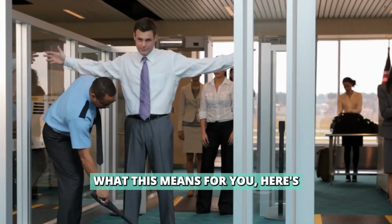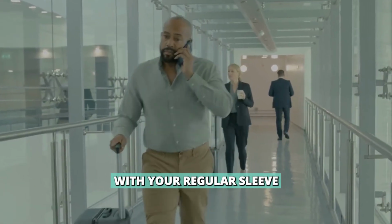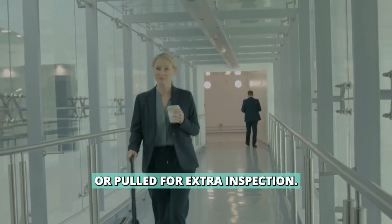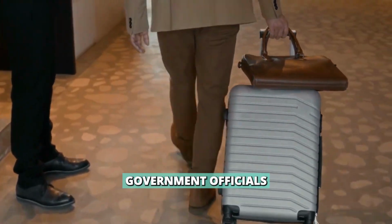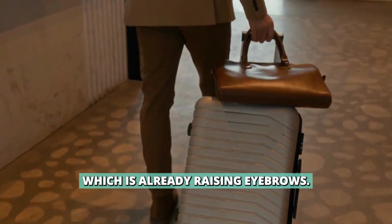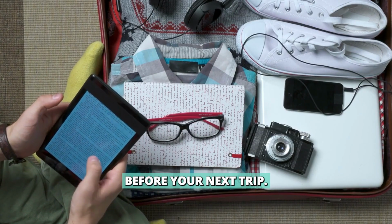If you're wondering what this means for you, here's the simple truth. If this rule passes, showing up at the airport with your regular sleeve or tech pouch could get your device flagged or pulled for extra inspection. And if you're rushing to catch a flight, every minute matters. What's worse is the rule doesn't apply equally. Government officials and certain VIPs may be exempt, which is already raising eyebrows. For everyday passengers, it means investing in compliant cases before your next trip.